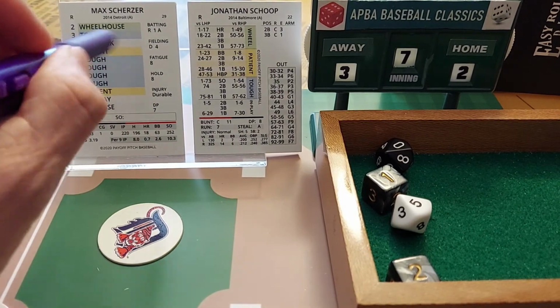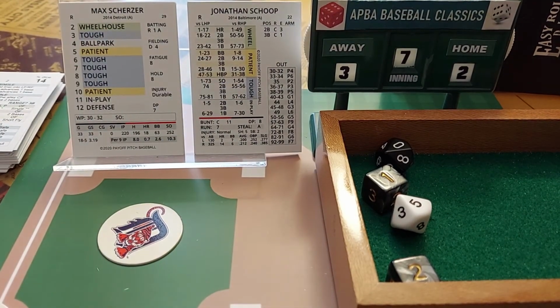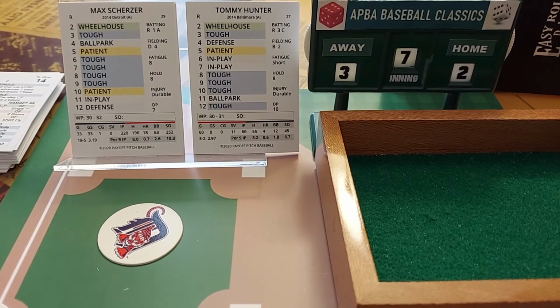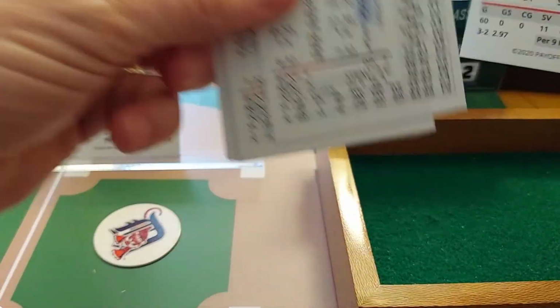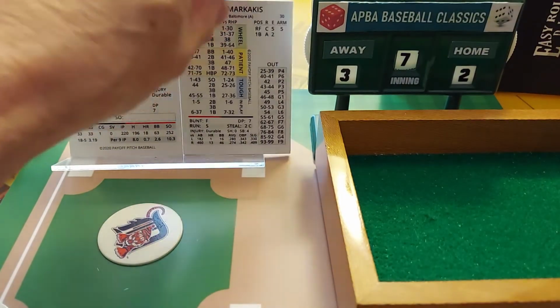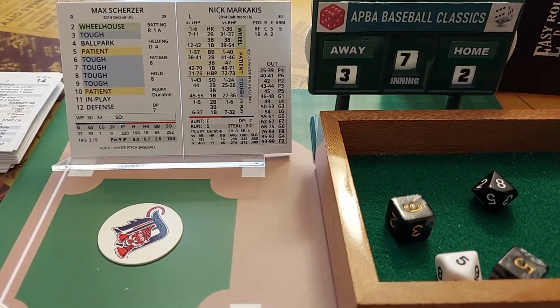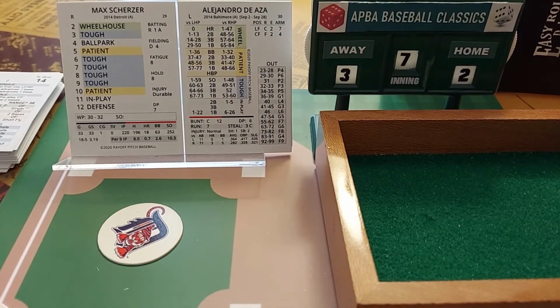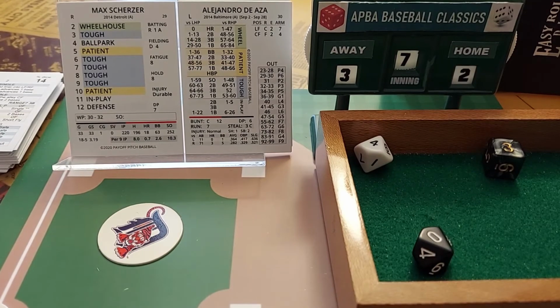3 is tough, and 5 under tough is going to be a strikeout. 9 Ks from the University of Missouri alumni Max Scherzer. Top of the order for Baltimore, and Nick Markakis. 11 is in play. 85 is out of the range. That's a ground ball to second base. Markakis is 2 for 4. 2 down, Alejandro De Aza. And 9 is tough. 4 is a strikeout. 10th strikeout for Scherzer. De Aza has been struck out 3 times in this game. We're at the top of the 8th inning.